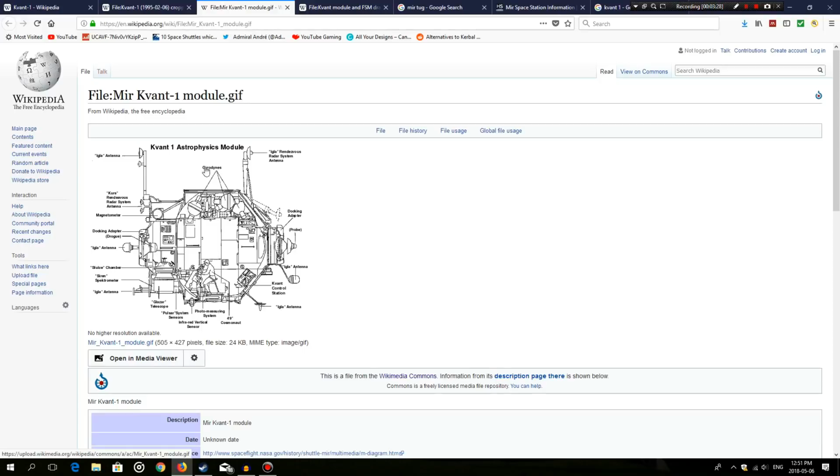Then there is the Gyrodyne segment. This is of course what was used to save fuel for changing the attitude of the station. So reaction wheels, we might put a small one in here to also help us with that. There's a magnetometer, so we do have some scientific equipment here. Probes, various radars, Igla antennas, so I'll be putting one facing the back and one facing the front.